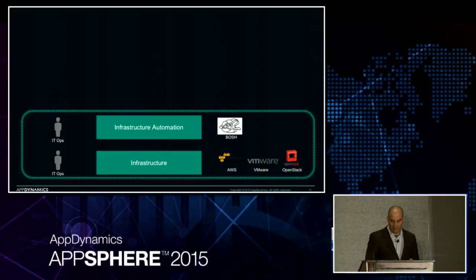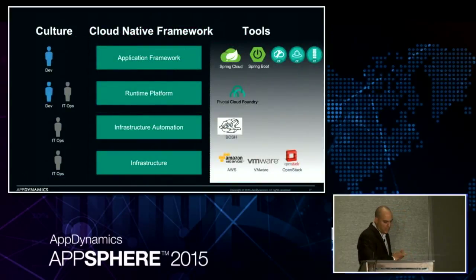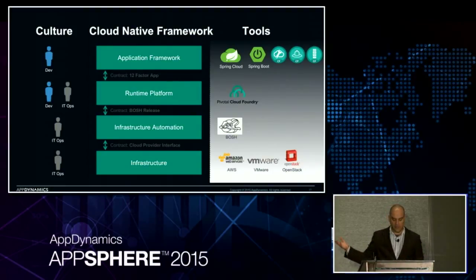So this is basically the 4 layers of the stack, and when I put them all together, what I see is I have a full service platform that allows me to articulate certain contracts between how the different layers work together. The contracts are really the processes that we've all agreed upon that we're going to follow. So 12-factor model between the application framework and the runtime platform, all the way through what we consider to be a Bosch release and a cloud provider interface.